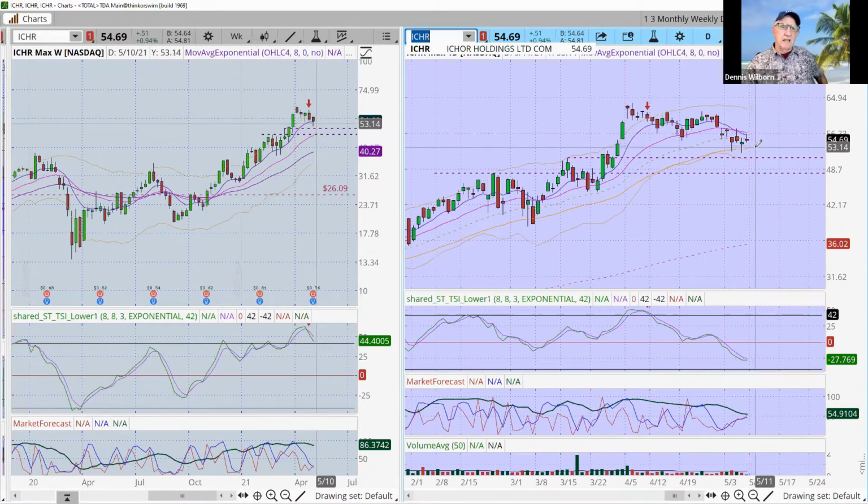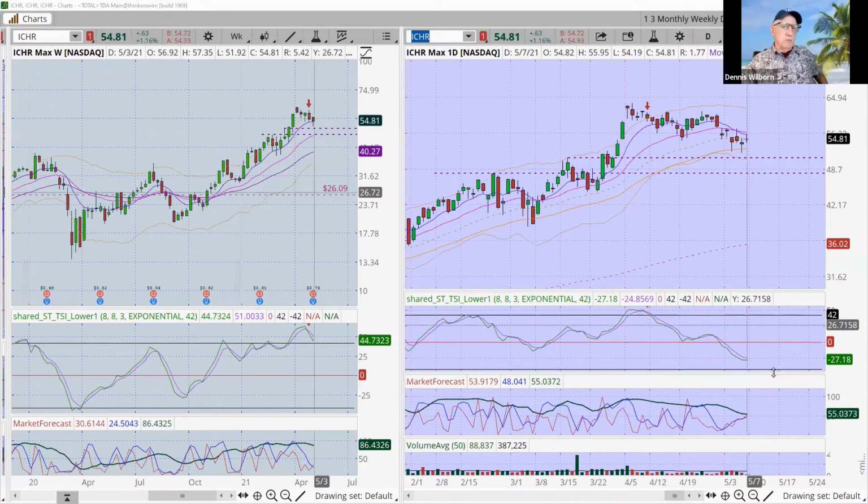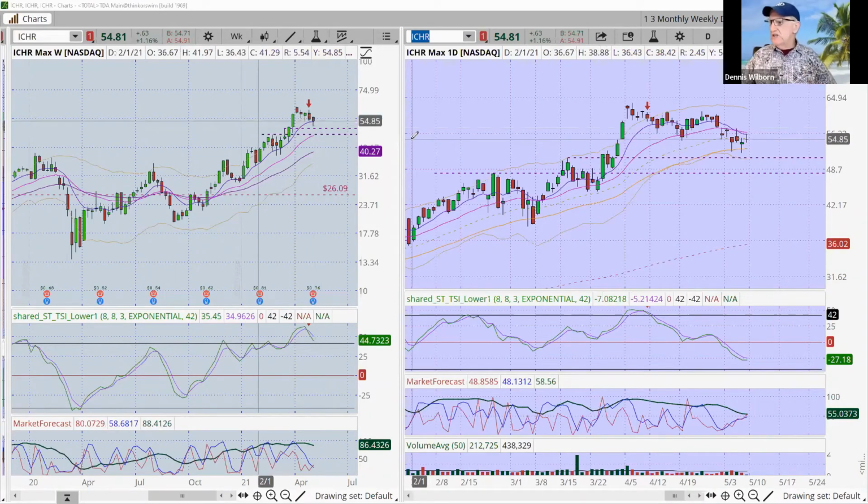I like it here, but I am flexible. And the other thing I like about this is it does not have weekly options. It has monthly options. But I like this momentum. Looks like it's ready to turn up, and we're just seeking a pullback. So that's what I've got. ICHR had really great numbers on the stock checkup, with an A for accumulation distribution, and I think it was at 99% on the other. So that's my choice. What do you think?